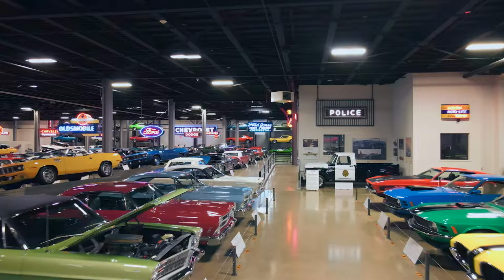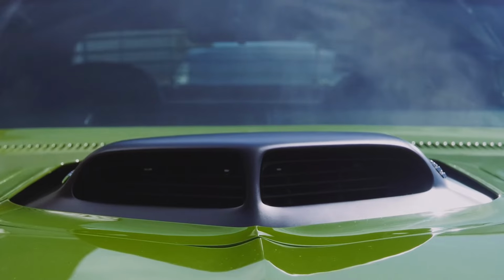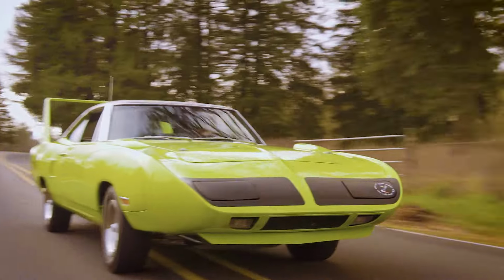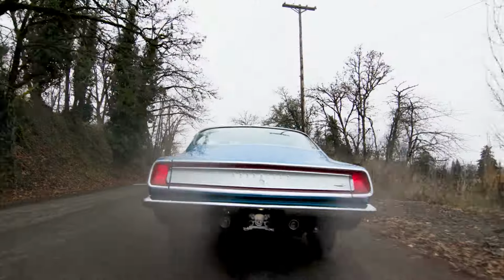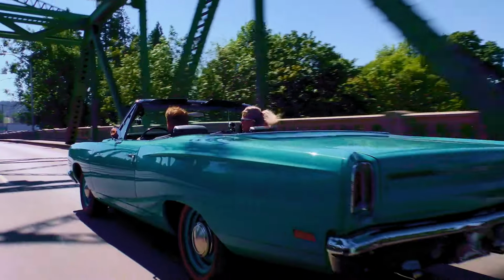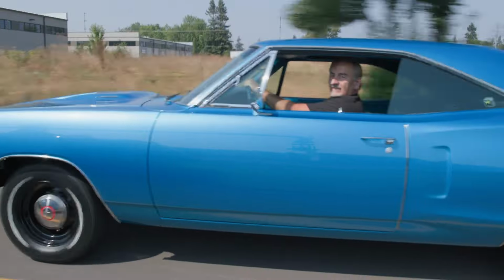Putting cars back where they belong. On the road. Here we go. Beyond a passion. Oh, that's wild. One man's obsession. With Mopar perfection. This is Graveyard Cars.